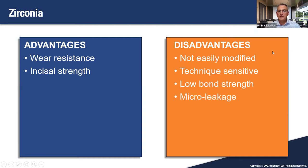And the micro leakage thing, again, if you're using the zirconia as a toothpiece and you're using a gingival mask of some sort, typically it's some sort of a composite material, I can't think of it off the top of my head. It's that composite mask. That material will not chemically bond, and therefore you will get micro leakage at the gingival margins. It'll look wonderful in its first 6 months.